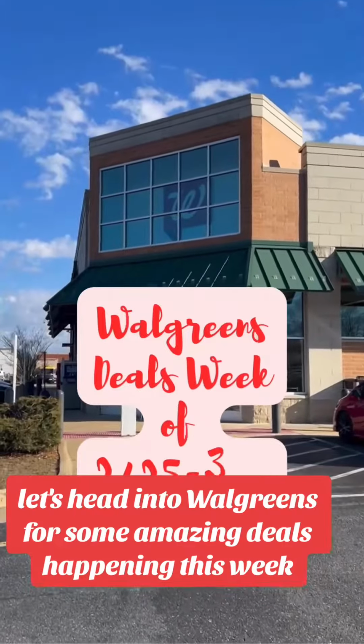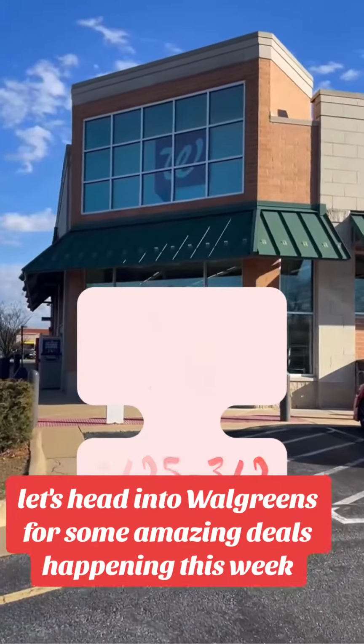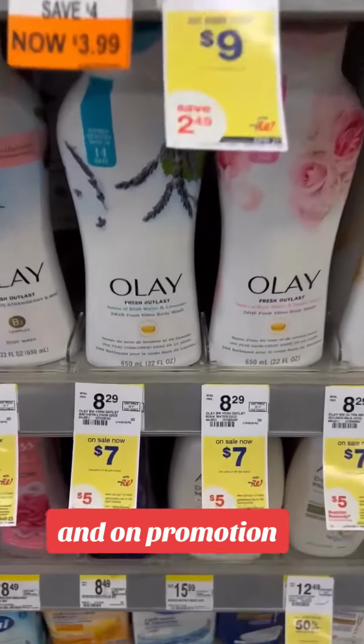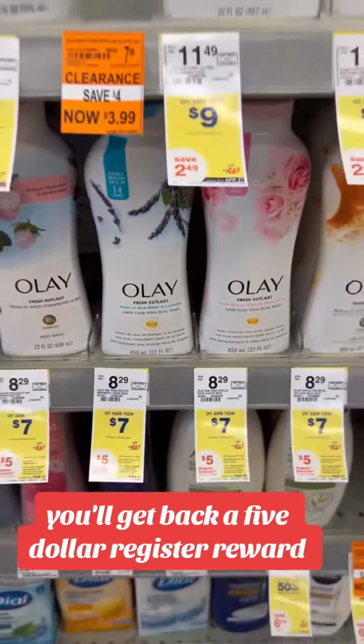Let's head into Walgreens for some amazing deals happening this week. Awesome deal this week on Olay. They're $7 each and on promotion. When you buy three, you'll get back a $5 register reward.